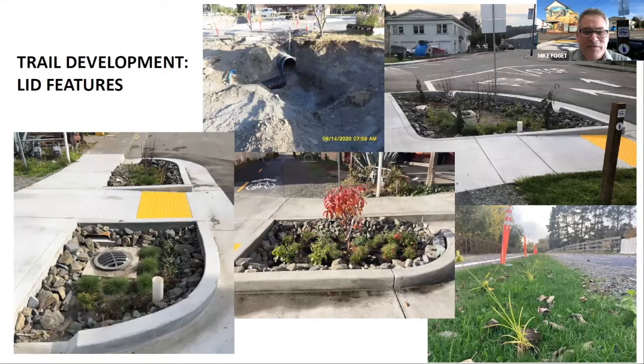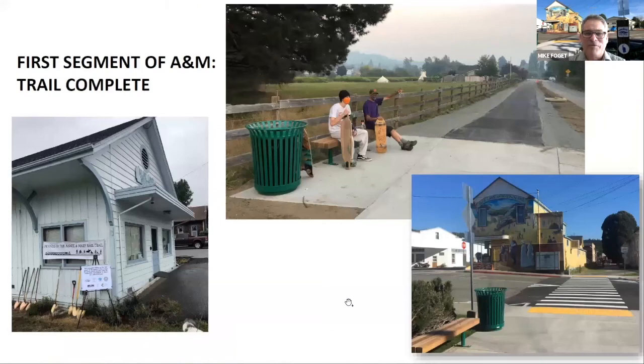One of the key things was with our permitting and water quality with the Regional Water Quality Control Board. We had to include low impact development features to enhance water quality, because our drainages were going right into a tributary to the Mad River. So we had to incorporate some plantings, taking drainage off the street, and even some vegetated swales, to improve water quality before we fed into the drainages that fed to the tributaries of the Mad River.